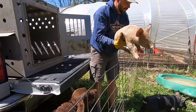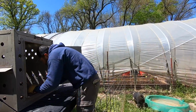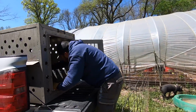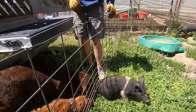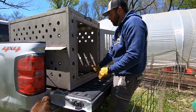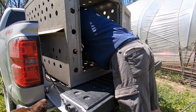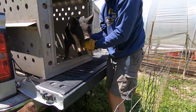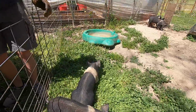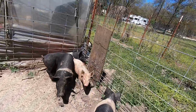This one's a little bitty guy. Yeah, he is. So there's 2 white ones and 4 black ones. One more. I'll have to go all the way in to get this one, Houston. Bella, no. Look. So we got 1, 2, 3, 4, 5, 6.